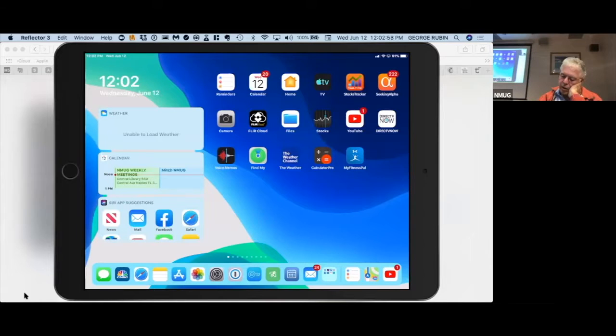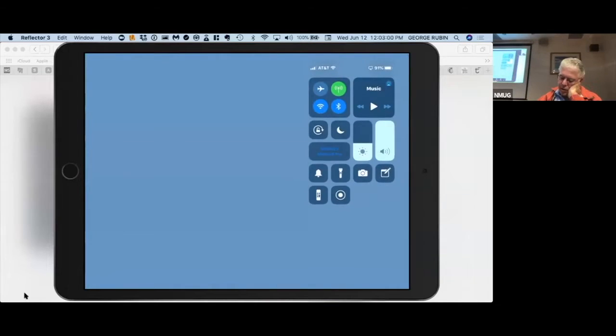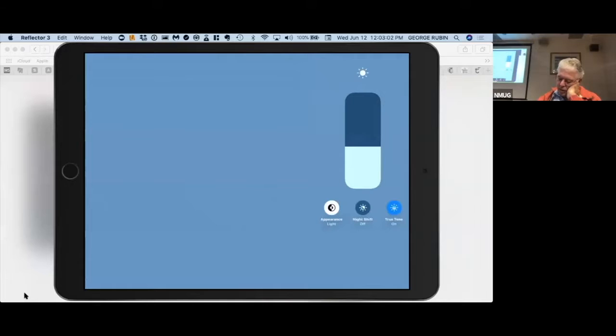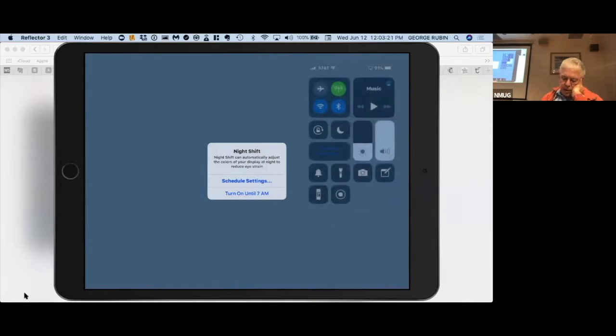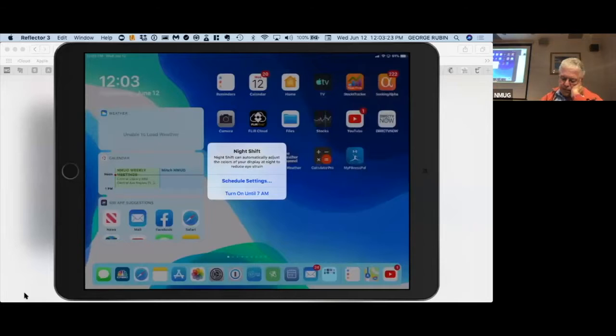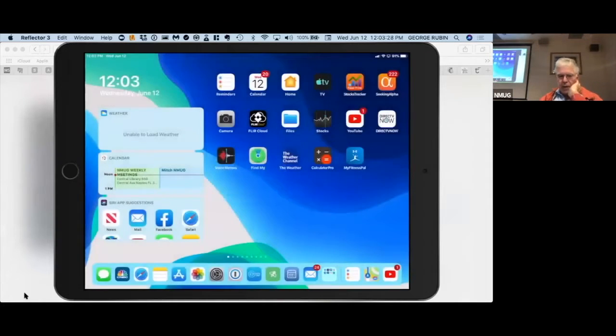Yeah, there's Night Shift, and that allows you to do that. It says schedule it or until a certain time. That's what I have on, but that's the same as dark mode when it comes to text. Yes, exactly. So, now that throws up on me. Yeah, see, it's sort of buggy. Okay, so that's dark mode, and everybody was raving about dark mode.